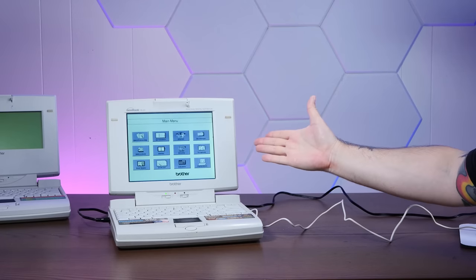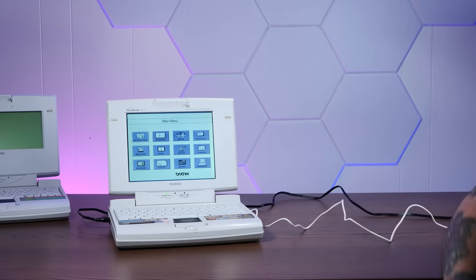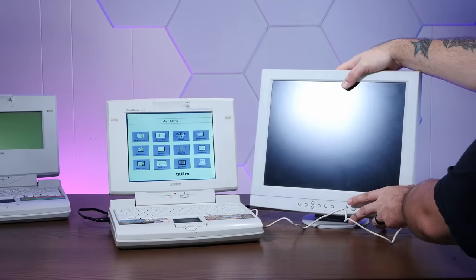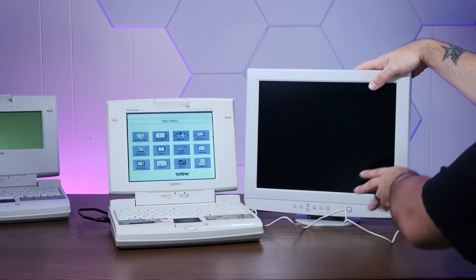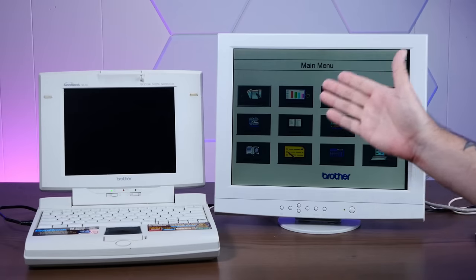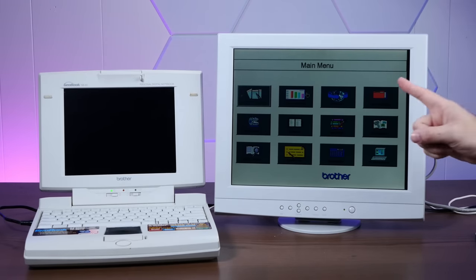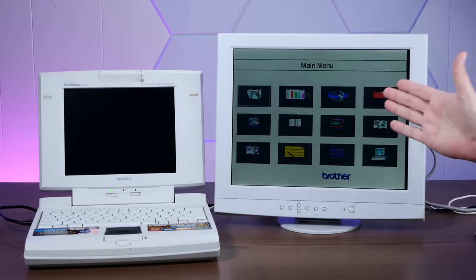And not only does it support VGA on this internal grayscale screen, but it supports color VGA out. Yeah, so we're actually gonna get screen capture out of this thing. Although unfortunately, we can't double screen battle station this thing. It's one screen or the other, but hey, look at that. It's GEOS in color.